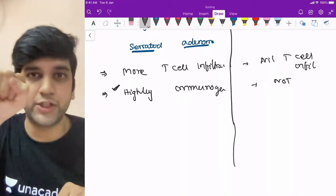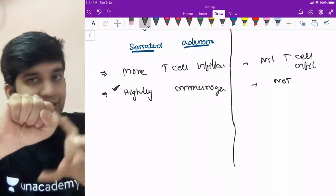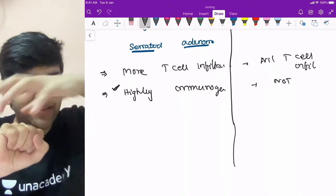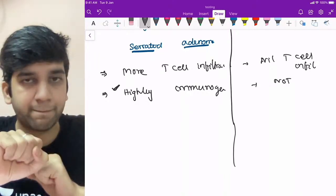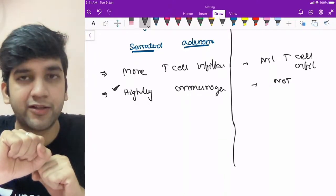I'm having a cancer here. Let's assume I'm having a cancer here and lots of T cells here. The T cells are not working because this cancer has evaded the immunity. Can I make these T cells destroy this cancer? Possible? Yes? What drug?